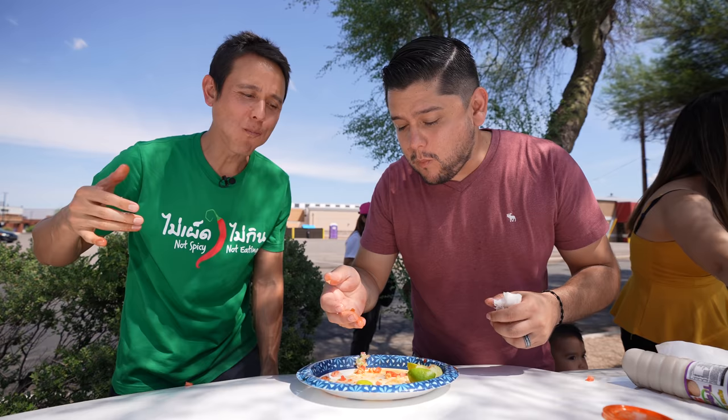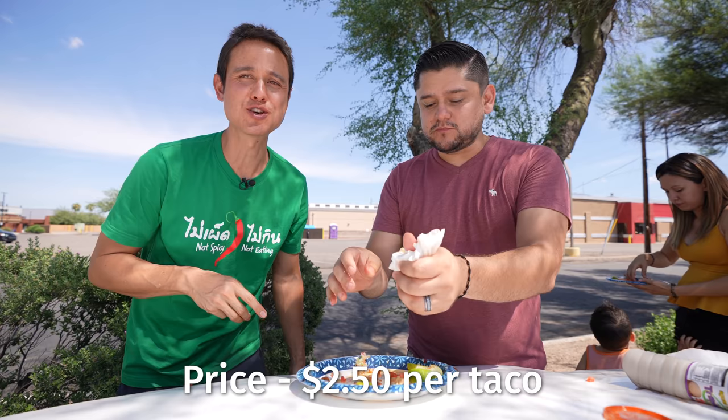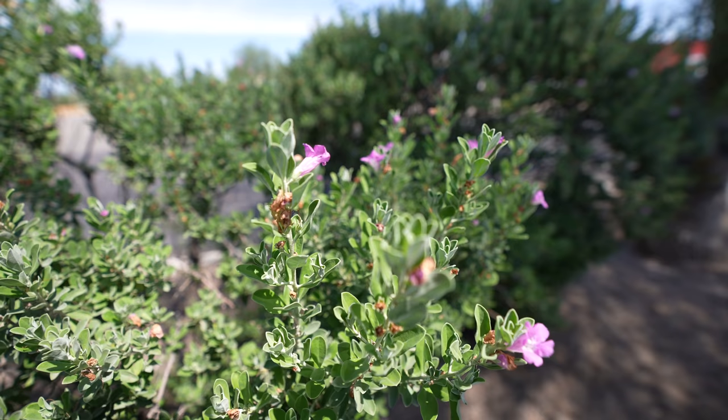What a breakfast. That's the breakfast of champions. Yeah, it is. From here, we're going to a place that's pretty much just across the street and down the road, just a little ways, for amazing mariscos, which is all sorts of different Sonoran style seafood.